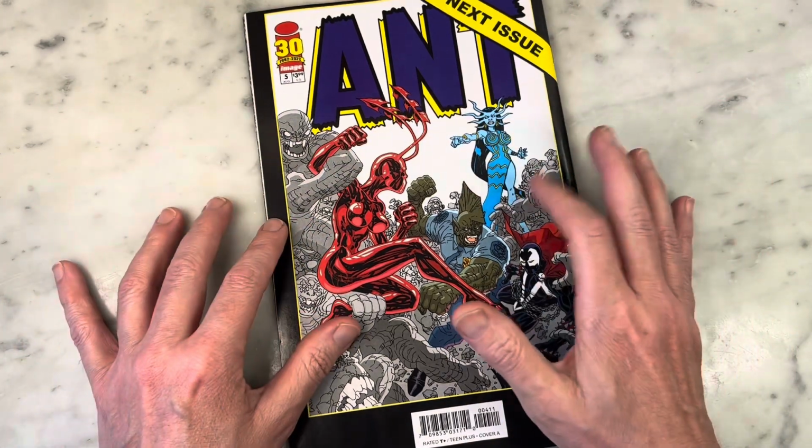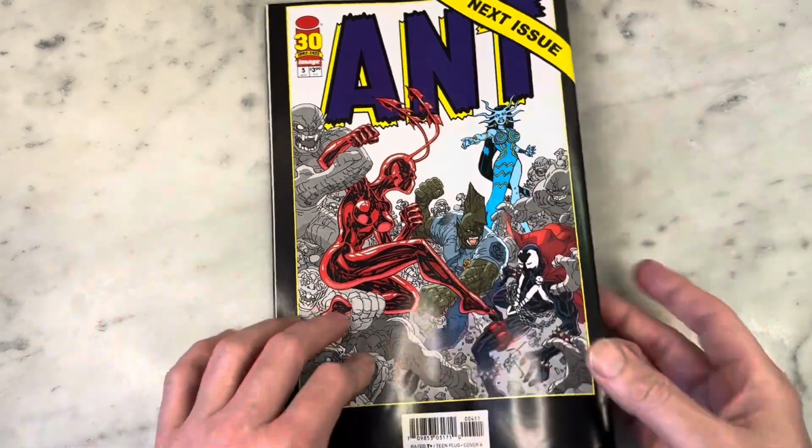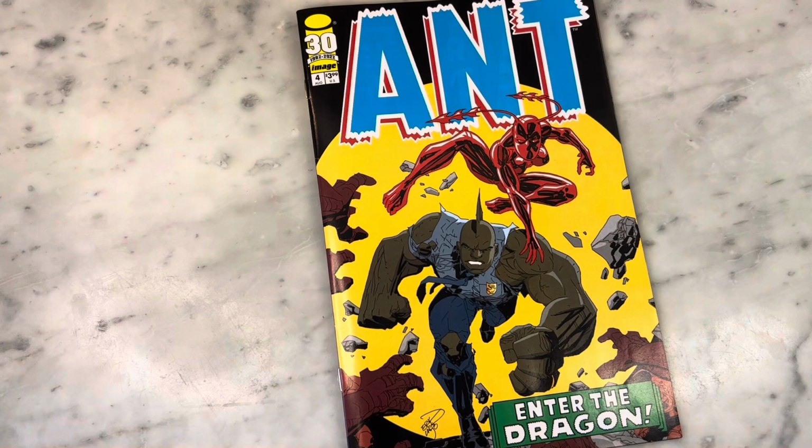Easily one of my favorite books. Cannot wait to find out what this character is all about. She looks totally up my alley. Love her. Love Ant's Rogues Gallery. It's shaping up so good. I love it. Keep going, Erik. This is such a great book. I hope it's selling like gangbusters.